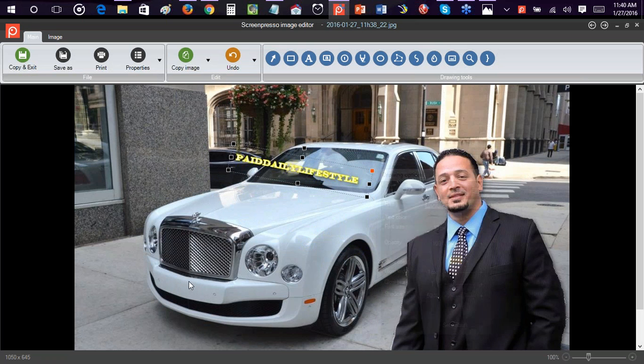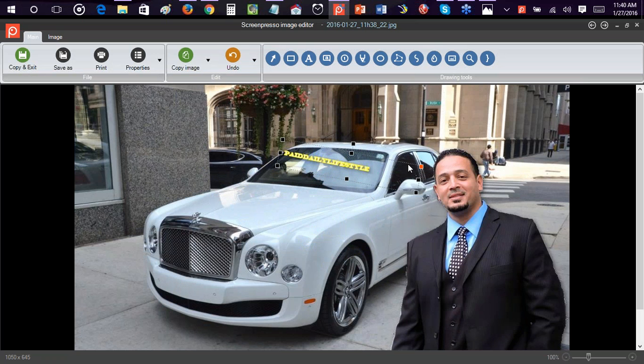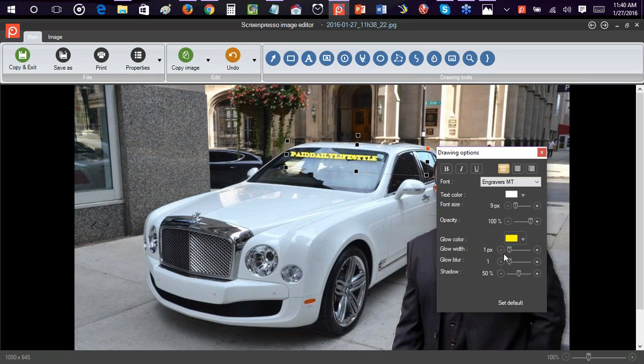Yeah, I could put it here. I could put PDL there for short, but I'm gonna put it along the windshield. I know it might not be legible just yet, but we'll fix that. There we go. And then I'm gonna take away the glow, or maybe not. You know what? The font should be yellow, and then the background should be black, something like that. So it can be legible. You could read it.